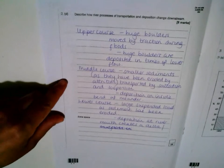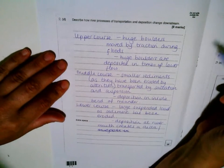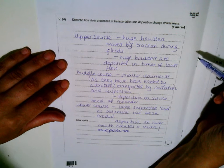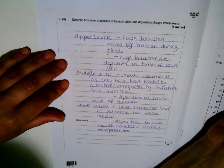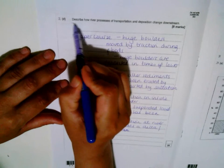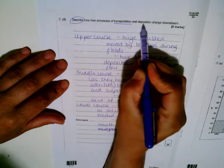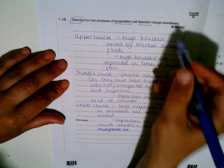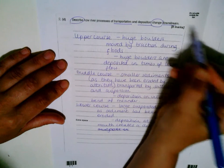Okay, this question was quite tricky, and it's always disappointing when the 8-mark question isn't a case study, but that's just the way it goes with some of the exams. So the question was about describing how two river processes, transportation and deposition, so make sure you're not talking about erosion, and how they change as the river goes downstream.